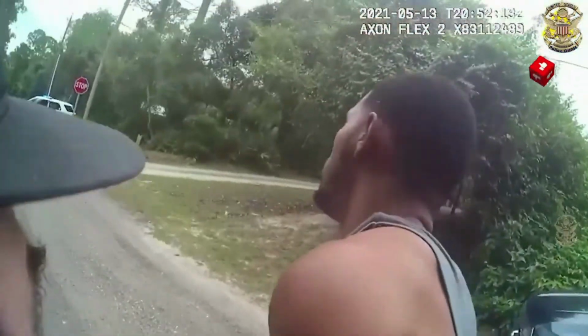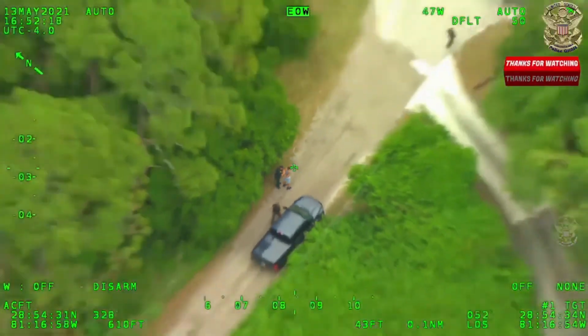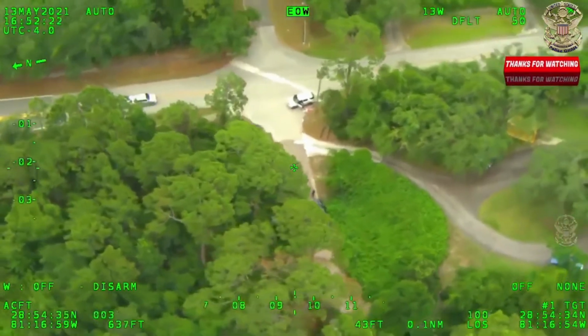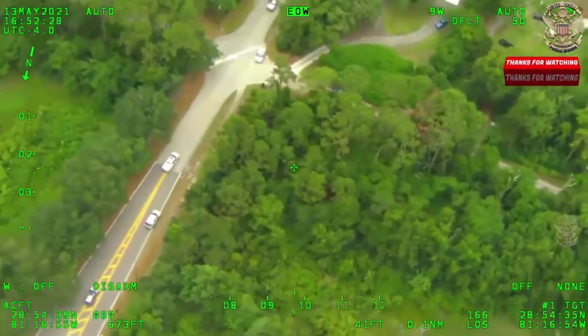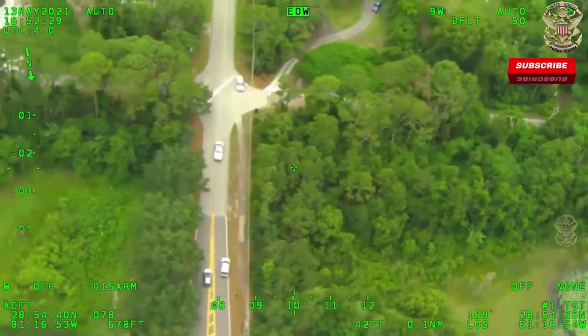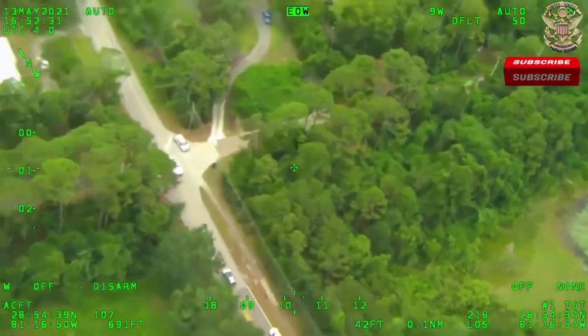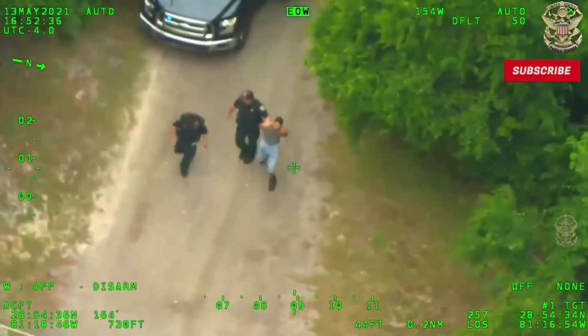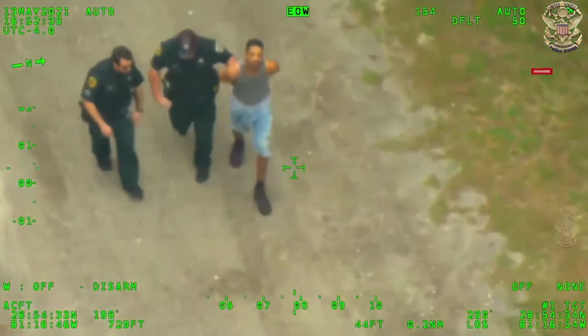Yep. Anything on you, bud? Where you at? On Florida Avenue. Broward in Florida. Are we missing anybody? Nope. Too secure. Great job. Good job on that perimeter.